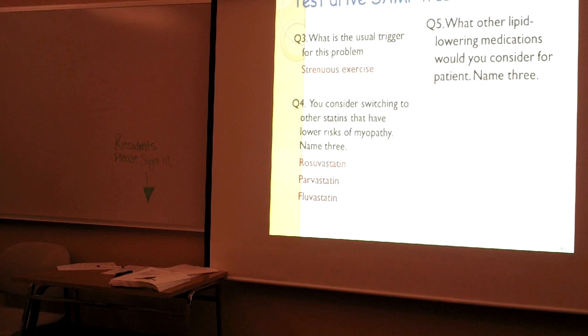So what are the lipid-lowering medications? I would say that in real life you would be asked this question more than this, in a way. So if you consider switching medication, what would you do for a patient? You mean like other than a statin? Yes. What are the lipid-lowering medications? This is implying that you move away from the statin. Like, is it wrong? Yeah.